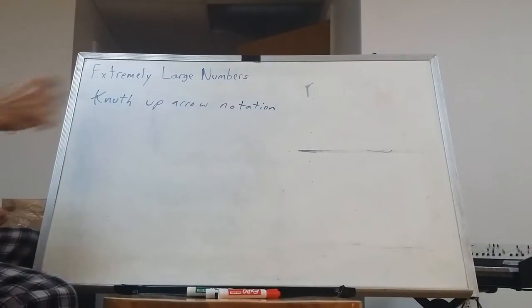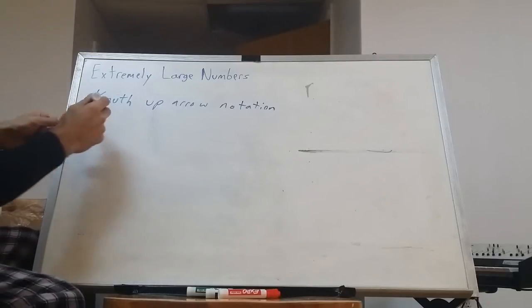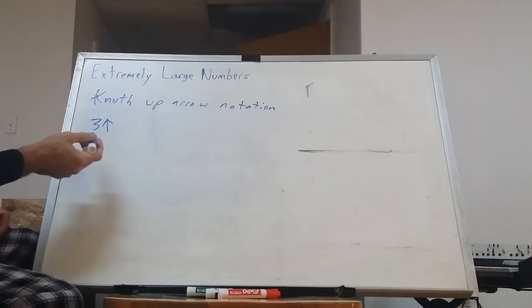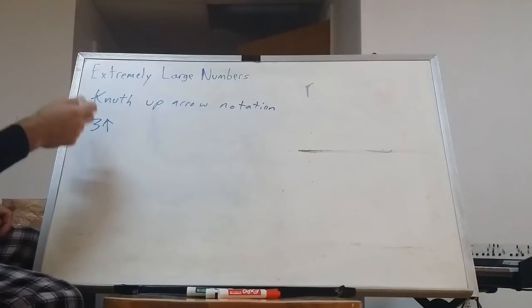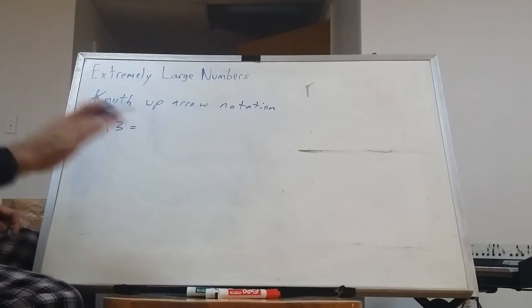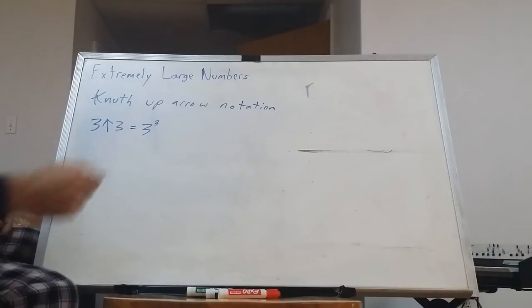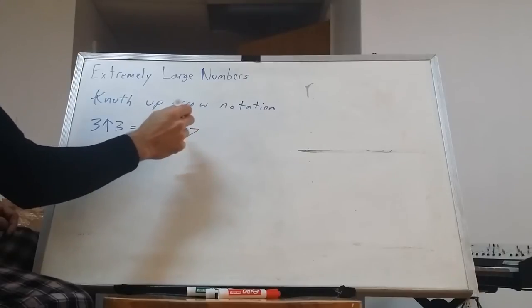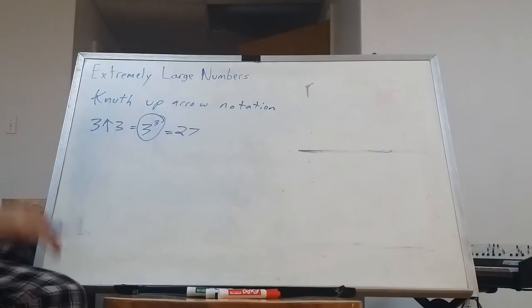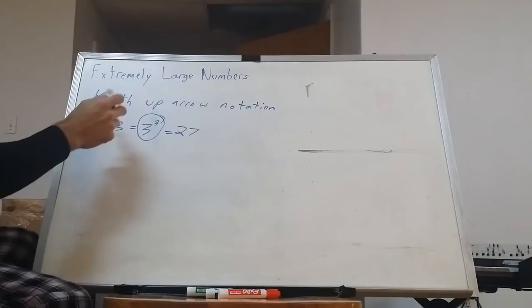Basically, this is a systematic way of going way, way beyond exponentiation. So, first, let's look at the notation. Basically, it's just a series of arrows, and we start with one. So, let's say 3 up arrow 3. This is identical to exponentiation. So, all we have is 3 to the power of 3, which is going to equal 27. But I kind of want to keep it as 3 to the power of 3. It'll come in useful later on. So, whatever you have here, basically, it's this number to the power of this number.